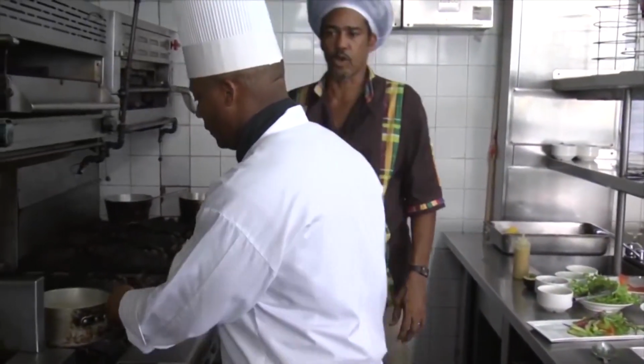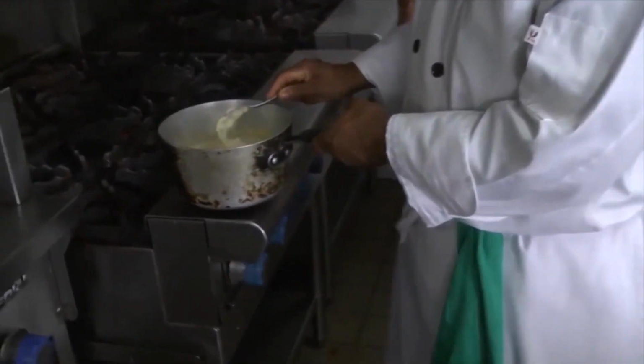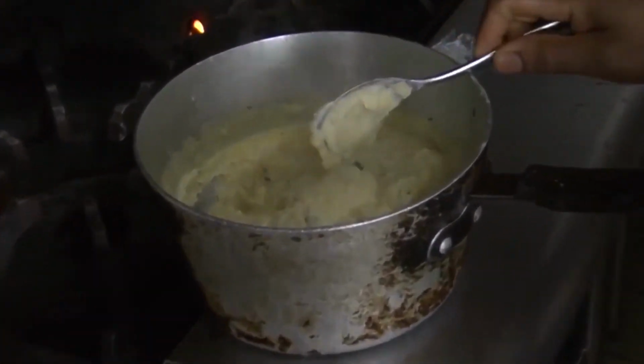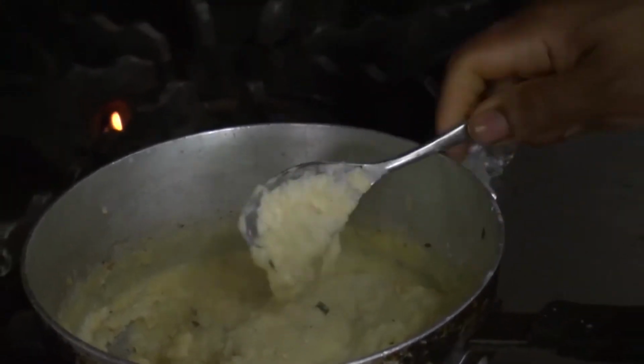portion of polenta, cooked with coconut milk, right, chef? Yes, it's a coconut milk polenta. So all you need is like 1 can of coconut milk, or you can use freshly grated coconut. You just drain it with a bit of water, right? Right, and squeeze the milk out of it.